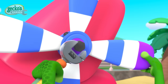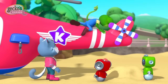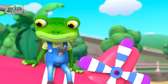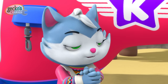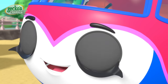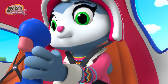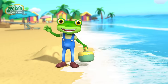This bolt will hold your rotor tight when spinning fast during flight. Now let's adjust the rotor here so it can help you balance and steer. Magnifico! Gracias. Oh, you're welcome, Cat. We did it. Gotta fly. Quick, now take off before the tide comes in. See you back at the bay. Woo! Goodbye, everyone.